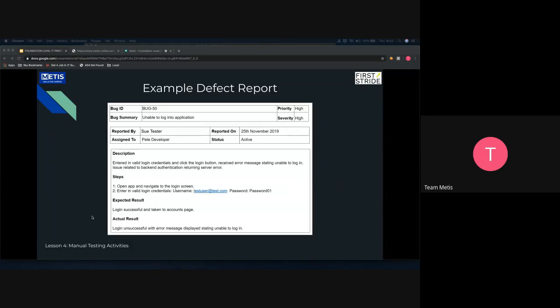And it's not included in the example report, but you can add other materials you can think of that are useful in reporting defects. Like you can attach a screenshot of the defect itself or even record a video of a defect, and that will help make the diagnosis much easier.